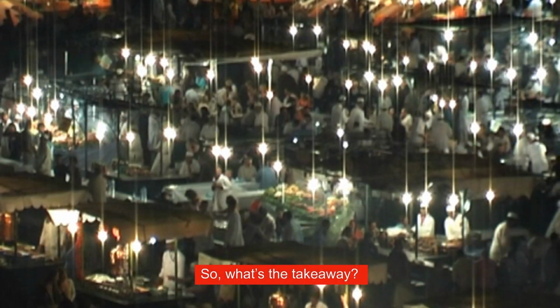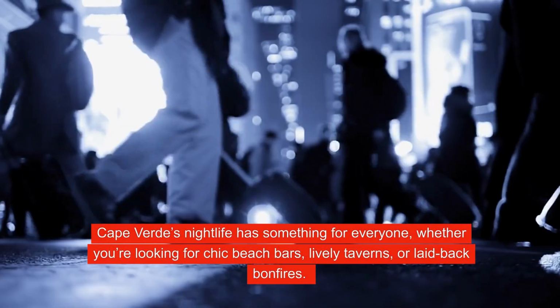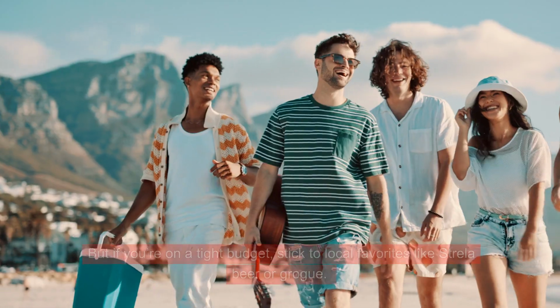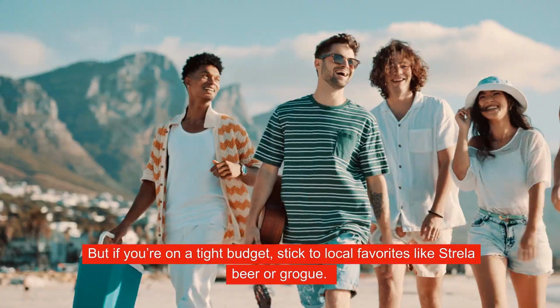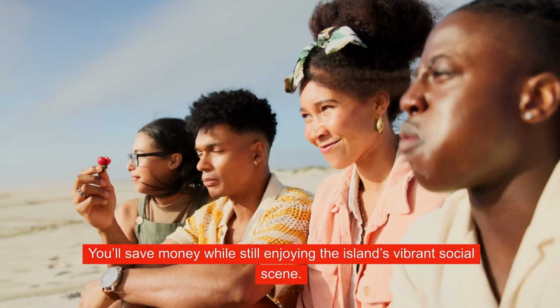So, what's the takeaway? Cape Verde's nightlife has something for everyone, whether you're looking for chic beach bars, lively taverns, or laid-back bonfires. But if you're on a tight budget, stick to local favorites like Strela beer or grog. You'll save money while still enjoying the island's vibrant social scene.